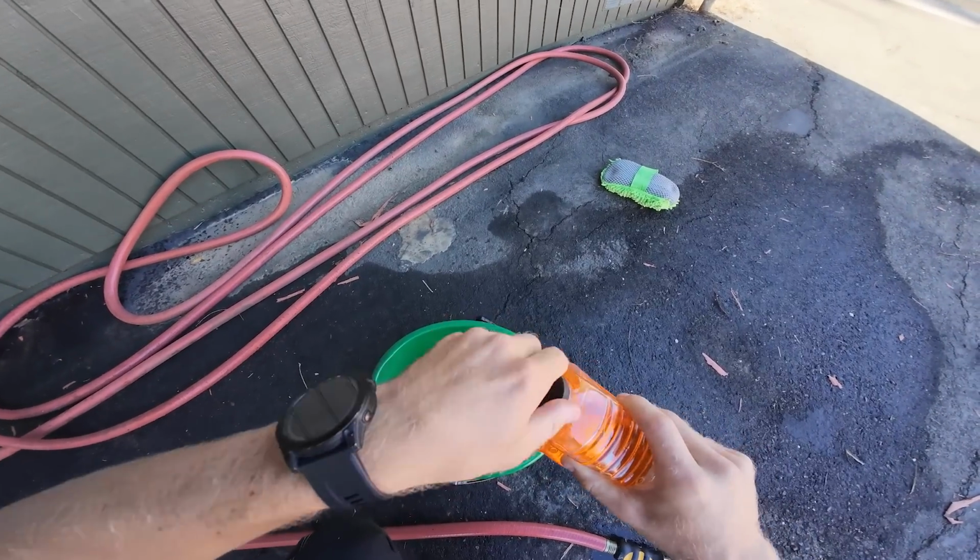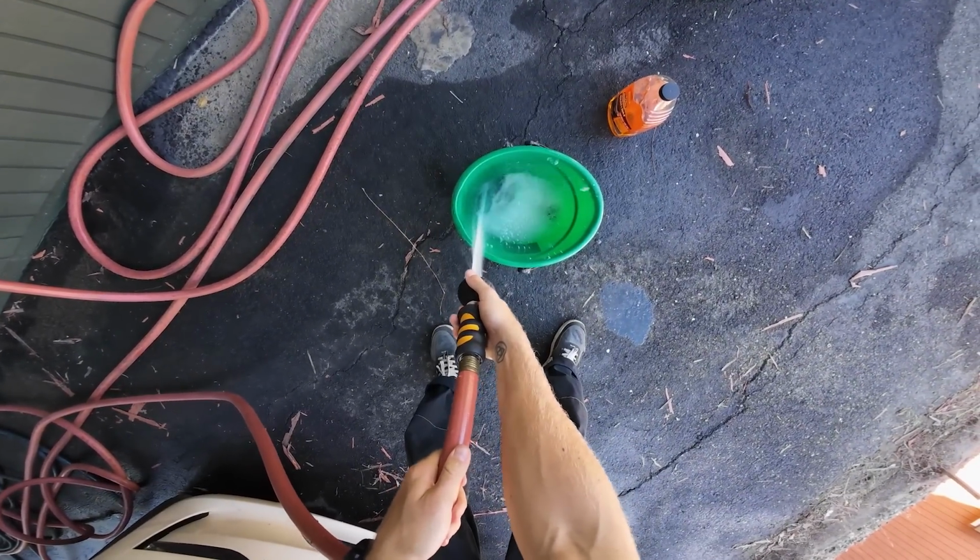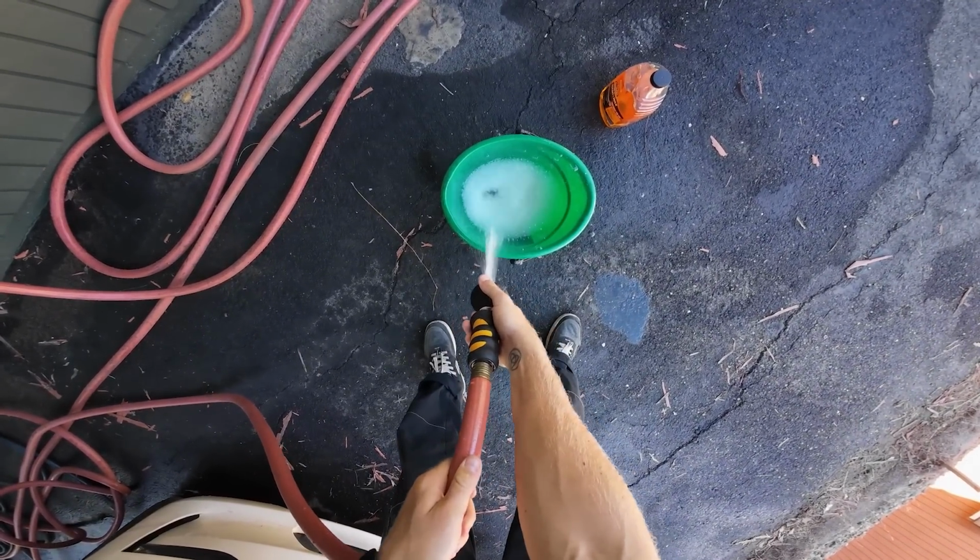Put a little bit of that in there. Oh yeah, see, this is where the fire hose actually comes in handy, because it can make it all foamy. All right, that should be good.